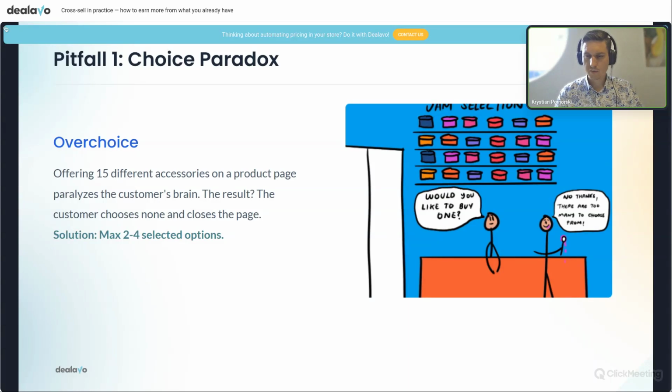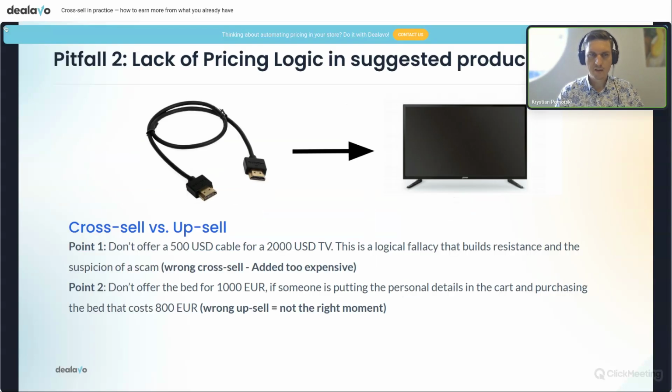The solution, how to avoid this kind of situation, is to offer two up to four selected options maximum. Because this way we are focusing the attention of the customer on the selected products, and there is a higher chance that someone will purchase the product.